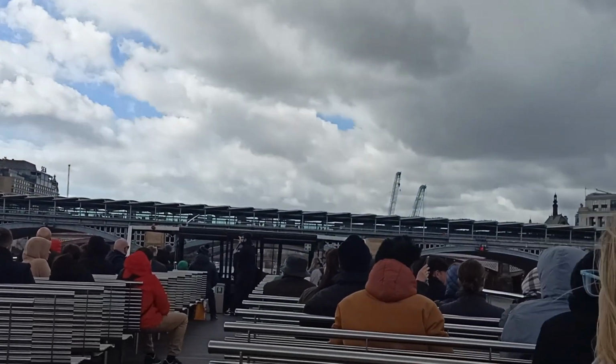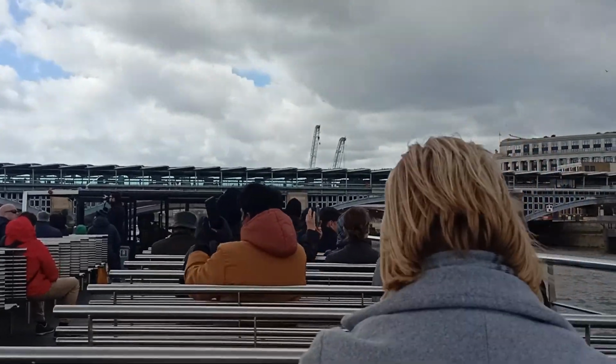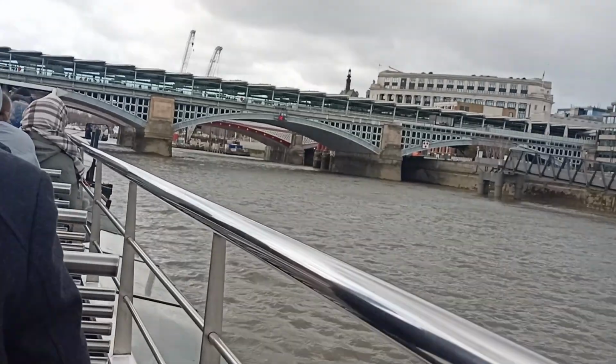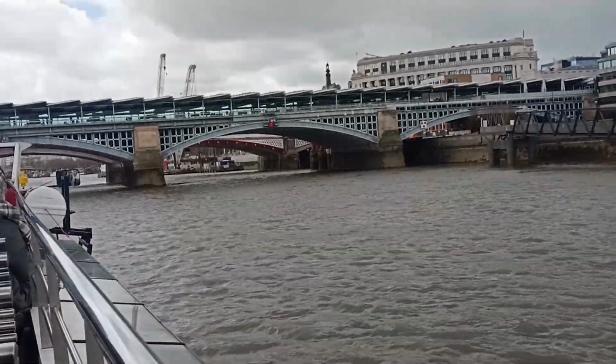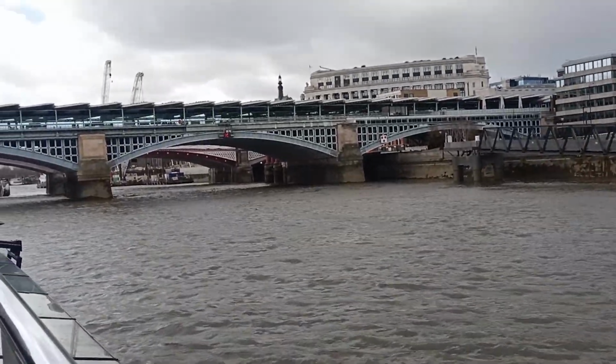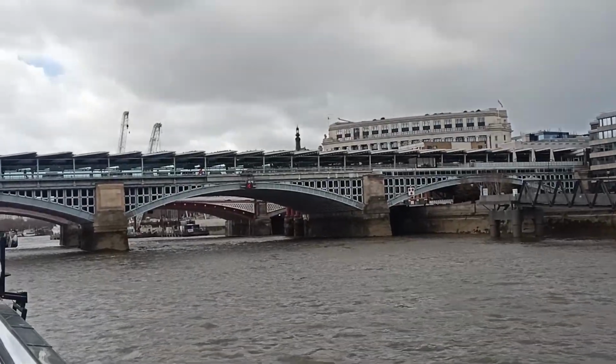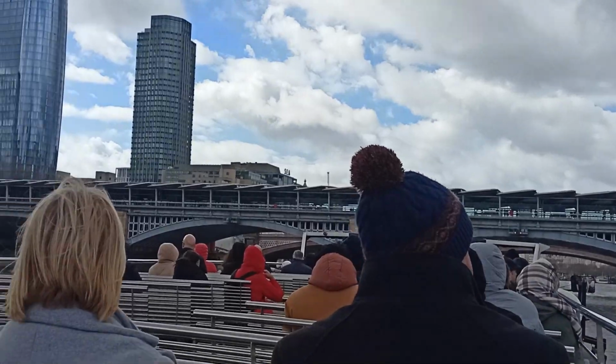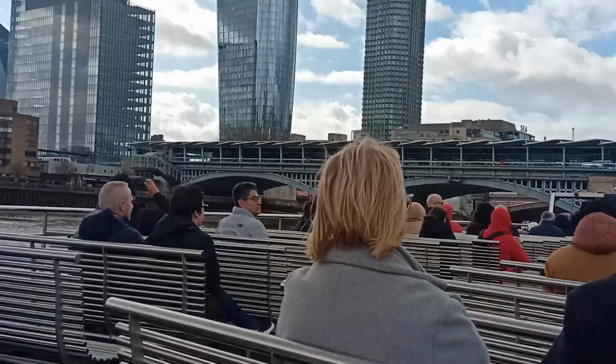This is a railway station on top of this bridge. On the roof you can see all the slanted roof panels. They're all solar panels. This bridge does generate a fair bit of its own electricity. It was done for the Olympics in 2012 for the cost of around £500 million.